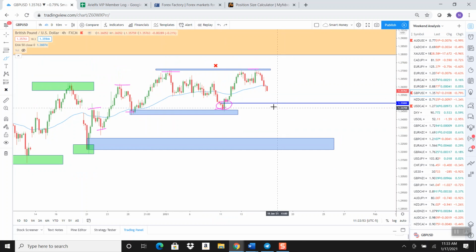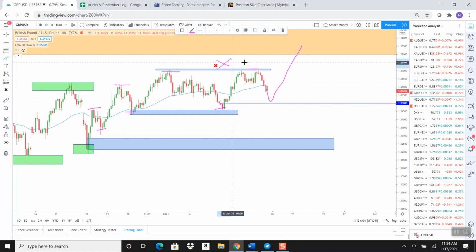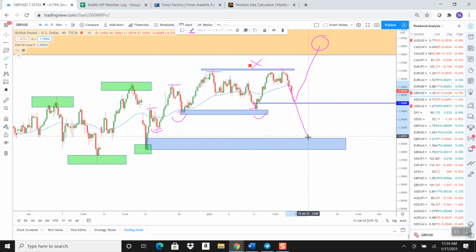Are we going to respect this level here, this last down close before the up move, this last demand level, before pushing up higher to take this liquidity and coming into the higher time frame level up here? Or are we going to push a little bit lower, sweep all the liquidity underneath these legs, and then have an overall pullback down into this zone in here, which I'll go into in a lower time frame?